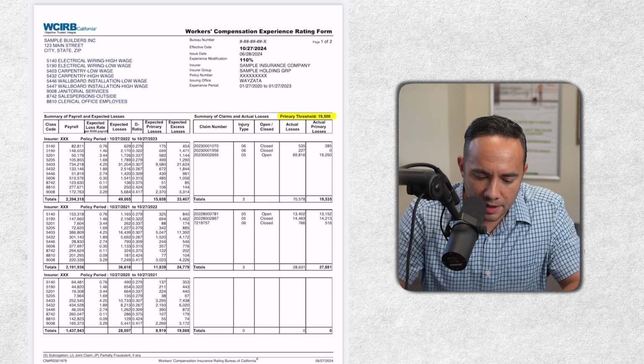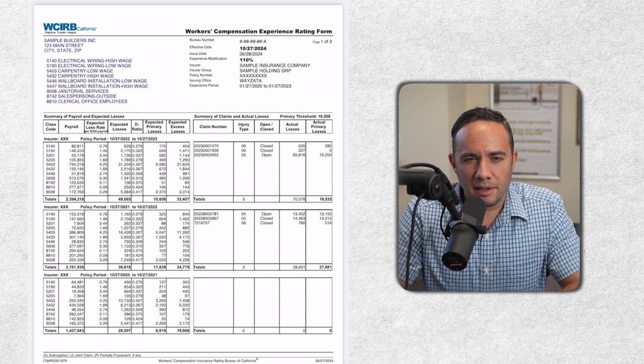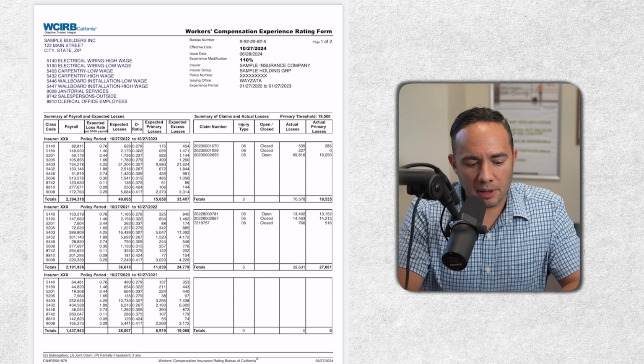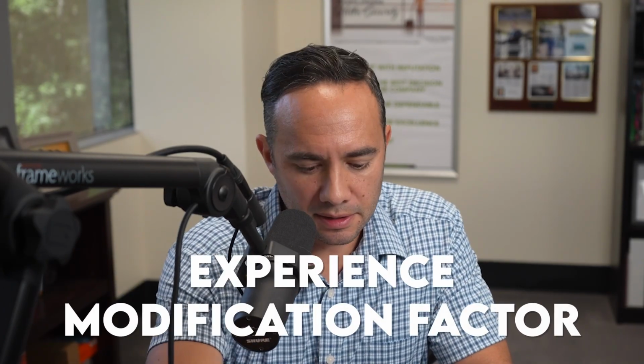In this case, the primary threshold is $19,500. This is a really important number, and it's important information, and here's why. The primary threshold is the maximum primary loss value used in the calculation of the experience modification factor. Now, I want you to understand the primary threshold could change year to year. In fact, over the past few years, it has changed year to year.